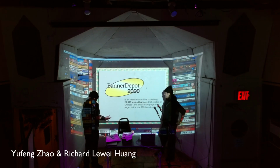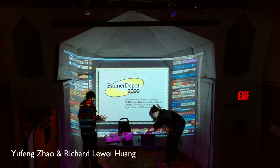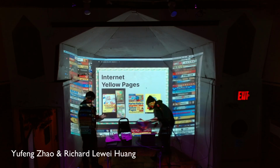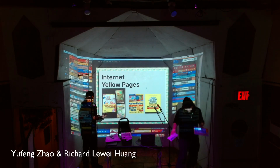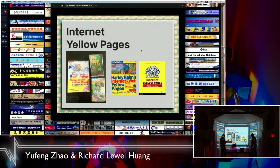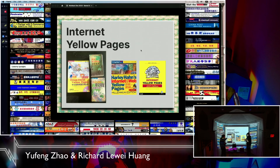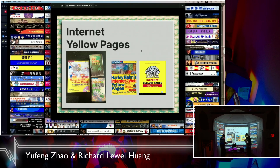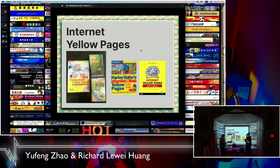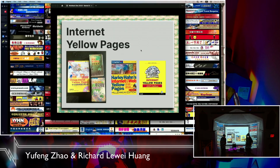So this project really started in 2011. It was a fortunate accident when we found a number of internet yellow page books published around the late 90s and early 2000s at a second-hand book market in Shanghai. Before the advent of full-text search engines in the late 90s, human-created URL directories were popular among early web users to find resources on the web.